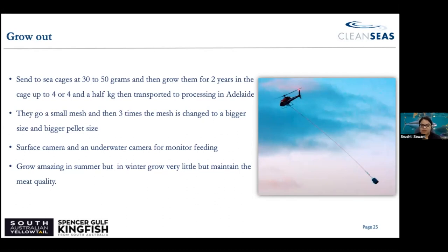The amazing part is that they grow amazingly in summer. In the warmer periods, they grow a lot with the warmer waters. They eat a lot, and that's when they grow to the size that you want them. In the winter, their growth is very slow, so they do not eat as much. They'll just use their energy to keep their body temperature up and sustain. But it's not a bad thing. It just means that in the winter season, they won't grow, but they will maintain the meat quality and sustain accordingly.